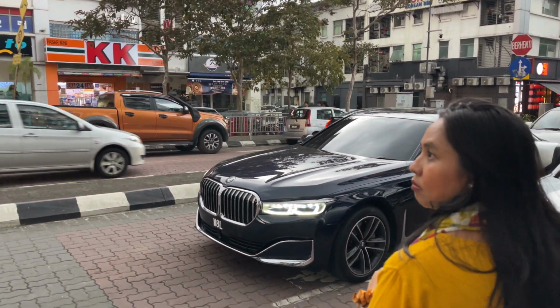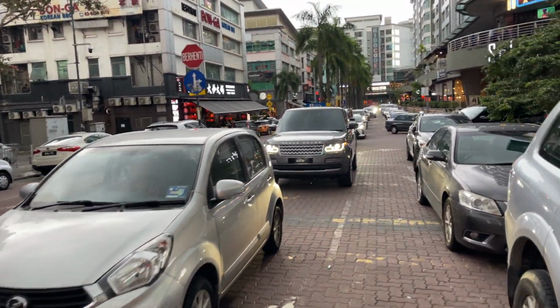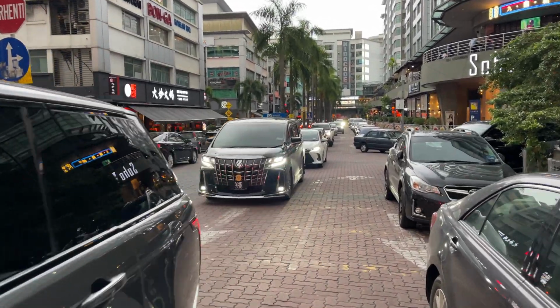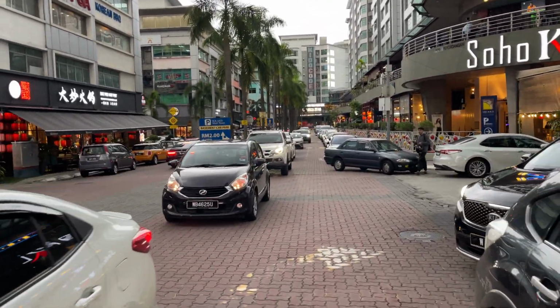However, a brand new BMW 7 Series is here, so that means wealthy people are living here. Also the Range Rover, and I believe some Porsche will be as well very soon. And Alphards, of course. Alphards are very popular cars in Asia. And well, let's see what we can find here in Solaris Mount Kiara today.